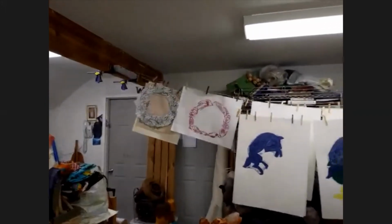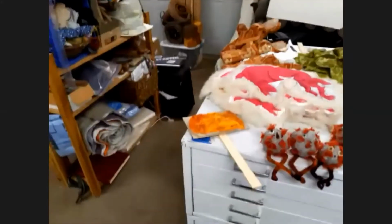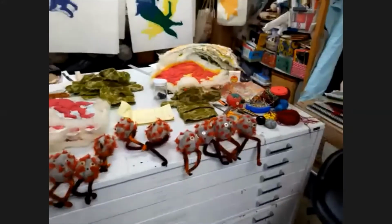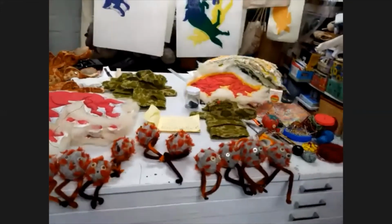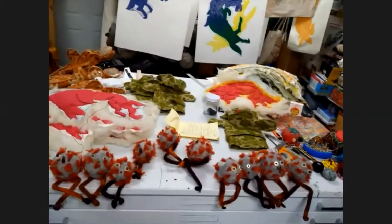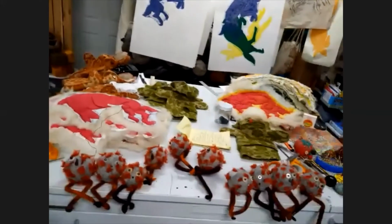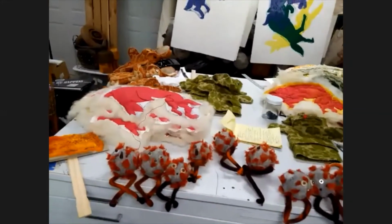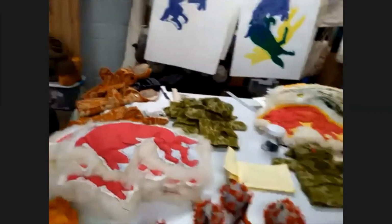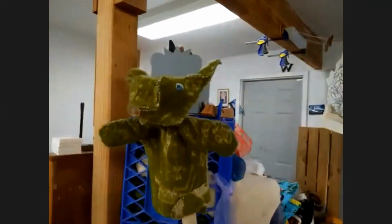Using the same method, one of the things I'm working on right now is a puppet show. So these are my COVID-19s, and in my mind's eye, they are like, hey, we're the COVID-19, there's only 10 of us, but we're really the COVID-19, like there should be 19 of us. The puppet show will also include some wild things. I've been making some puppets.